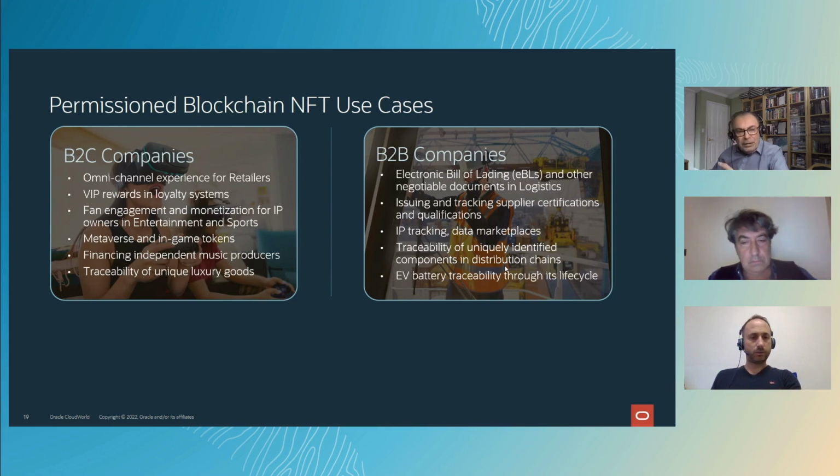Now, a lot of NFTs that you read about today are all about public blockchains, right? That's where most of the users are, and people trade NFTs and so on. But you might ask why you would do this on a permissioned blockchain network. Well, there are some good reasons for that, right?